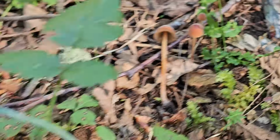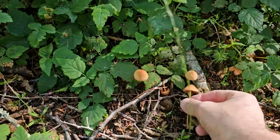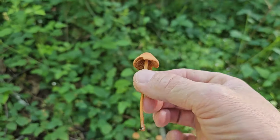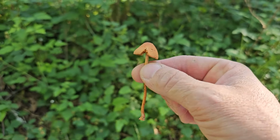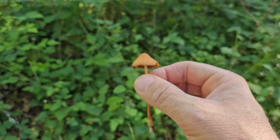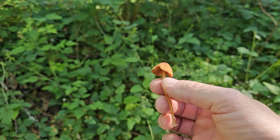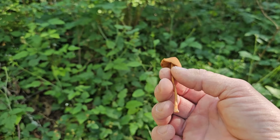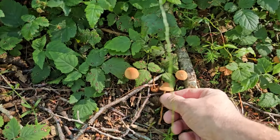There's a pretty nice fruiting of these. And I know that these are Conocybe fragilis because I have sent in samples to be DNA sequenced and they came back as Conocybe fragilis. Although if that is the correct ITS barcode is still in question. Related to some deadly mushrooms, so not one that you want to eat, not known to be hallucinogenic. I just thought they were kind of neat.